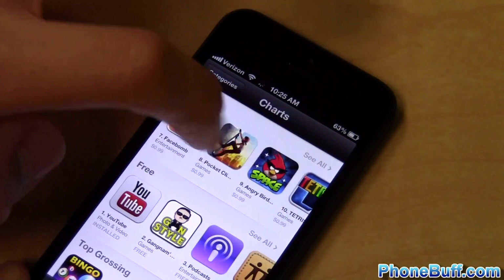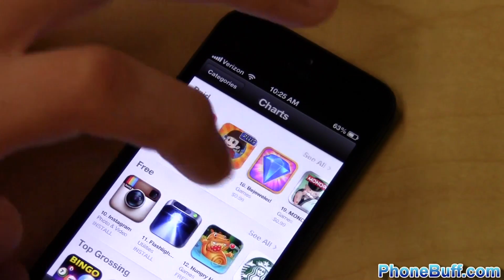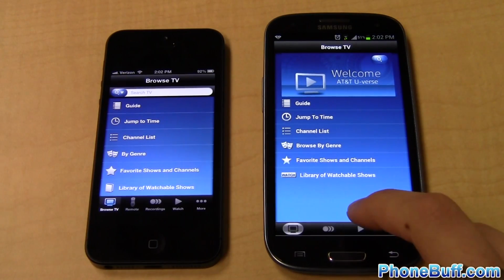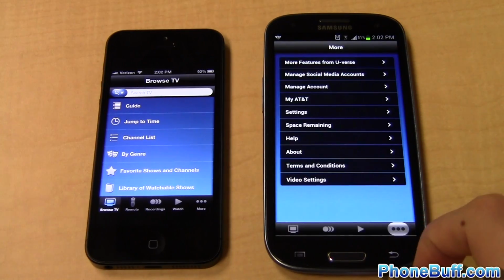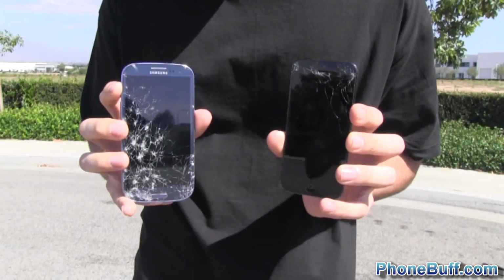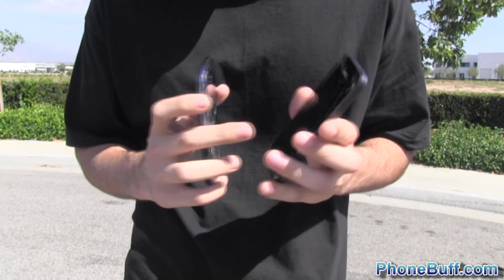8. The App Store. Many major app developers make iOS their priority over Android, and because of this, the iPhone 5 has more apps available to it, many of which are exclusive to the iPhone. 9. And oftentimes, when an app is available on both the iPhone 5 and the Galaxy S3, the iPhone 5's version of it is better, like the Uverse app in this example, offering the remote control feature exclusively on the iPhone.